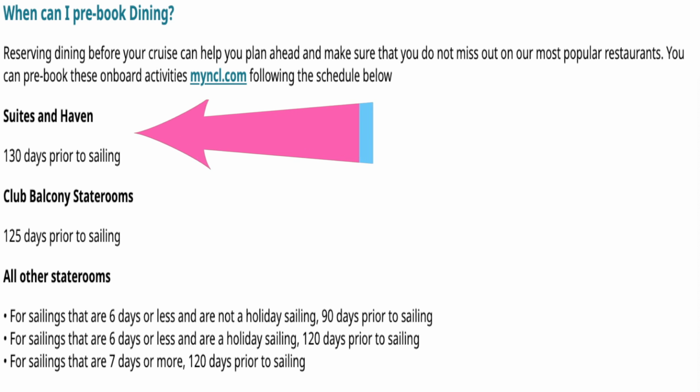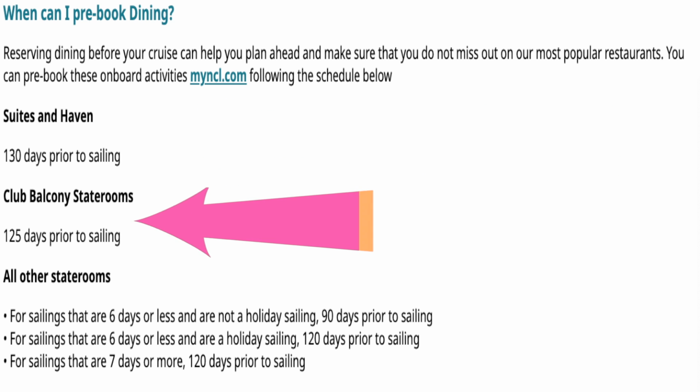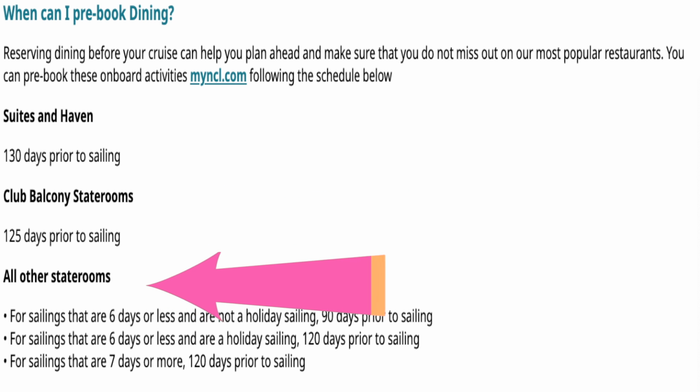It is great to do those reservations in advance. I highly recommend doing that because if you want a specific day or you like to eat at a specific time, those reservations, of course, will go first. According to the website, they say that you can make your reservations depending on the level of cabin you booked. Guests in the suites and Haven get first choice. Then 5 days later, those staying in club balconies get the next opportunity to make reservations, followed by all other staterooms.